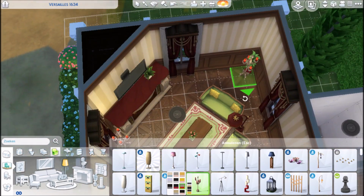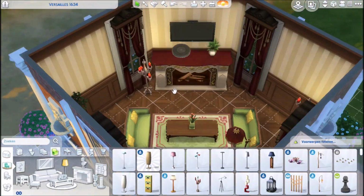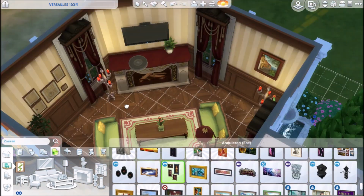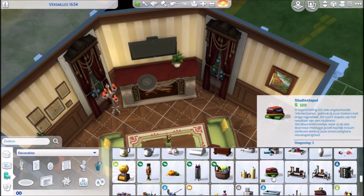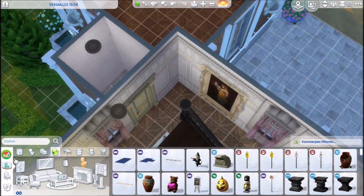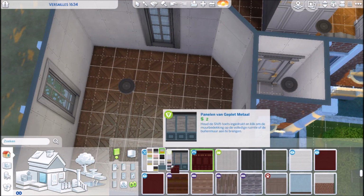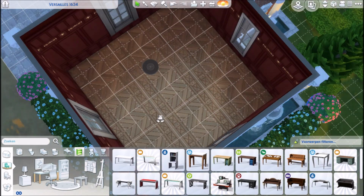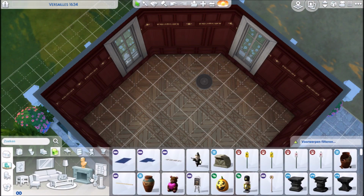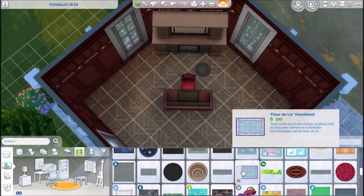But I thought to myself, it would be nice if I already have a nice, good-looking palace or chateau or whatever, castle. And so yeah, I thought, you know what? I'll just try to recreate the smaller Versailles, which is probably doable in Sims 4. So it is definitely the biggest thing I've ever built in my life, or definitely in the Sims 4. Maybe not in my life.